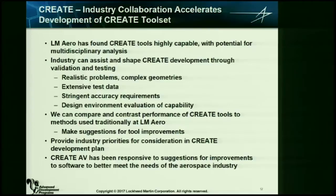We have stringent accuracy requirements. We have demands to make sure it actually works. And so I think that in that way, we're a very useful partner for the CREATE program. And then, of course, we've got the design environment where we're really trying to turn things quickly. Again, we're able to really provide a good platform to test the program.